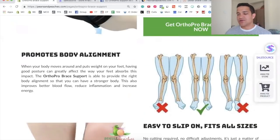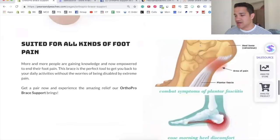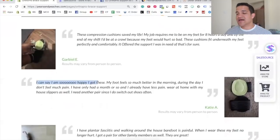So right now it's just telling you it promotes body alignment, and this is the plantar technology, right? They're giving it very fancy names, just absolutely well done. And then it says suited for all kinds of foot pain. And the really beautiful part is the testimonials. Right here it says, I can say I'm so happy I got this. My foot feels so much better in the morning.